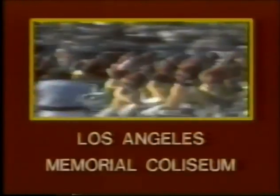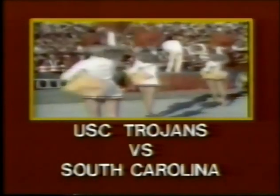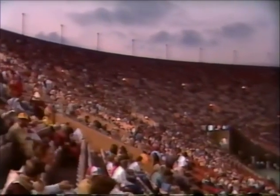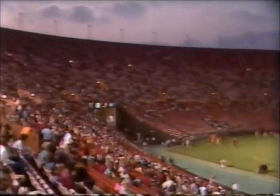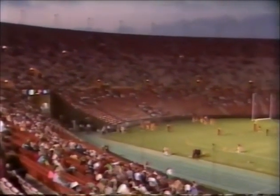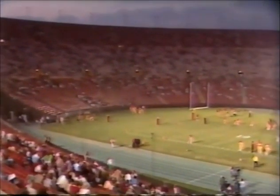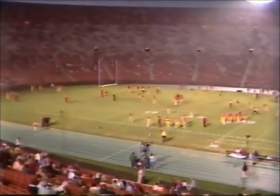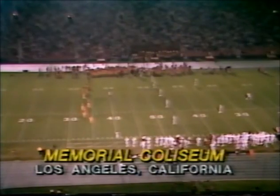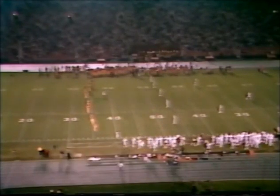USC football. From the Los Angeles Memorial Coliseum, it's the Trojans of USC versus the Fighting Gamecocks of South Carolina. This is the Los Angeles Memorial Coliseum. Very pleasant evening, 70 degrees, hardly any breeze at all, as we get ready for this intersectional collegiate football game. USC versus USC. South Carolina has won the toss, and the Gamecocks will receive.